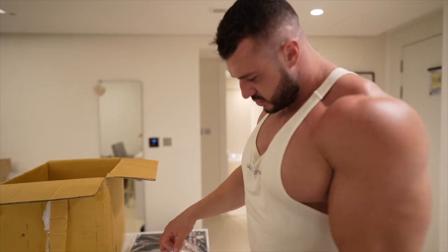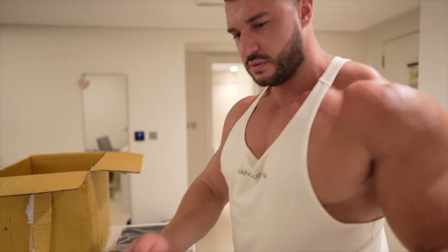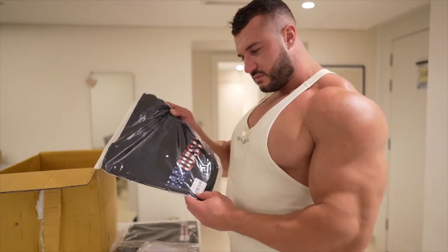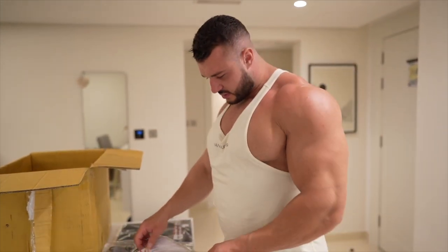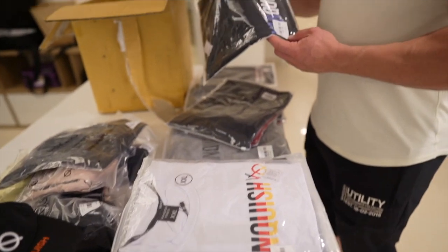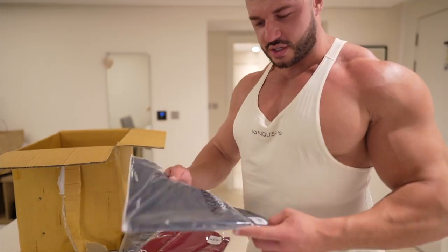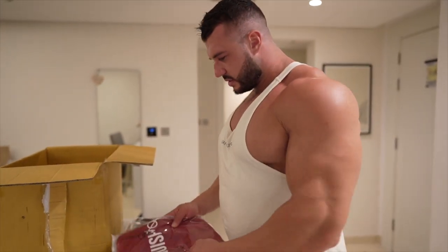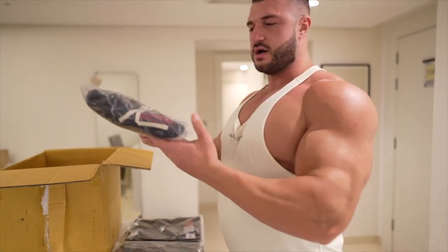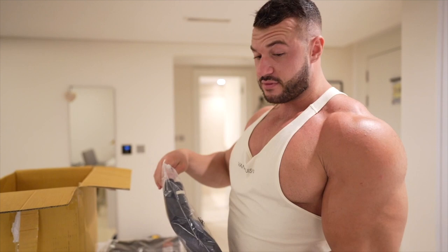Black t-shirt. A long sleeved t-shirt. Ooh. We have an American flag t-shirt. We have a Germany flag t-shirt. We have a France flag tank top. We have another long sleeve t-shirt. These are the hoodie, red hoodie. All matching. These are the Japanese warm-up project trousers. Very nice.